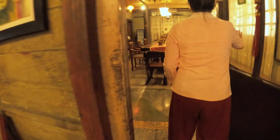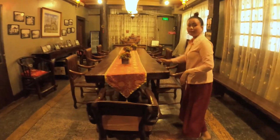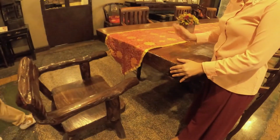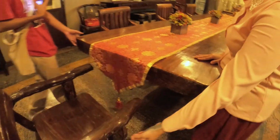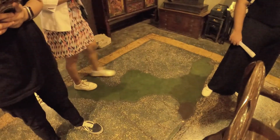Oh. So this area is the dining area. Why is there air coming here? Yeah, it's air conditioned, not included in the 1730. This table is made of iron wood, or magkuno, and it's very heavy. And this chair is also iron wood. You try to lift it, it's very heavy.